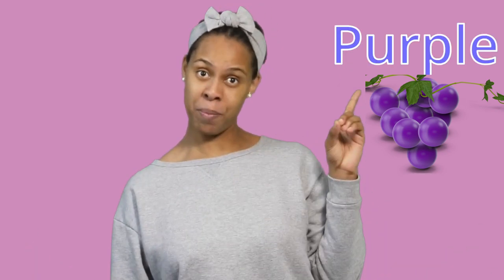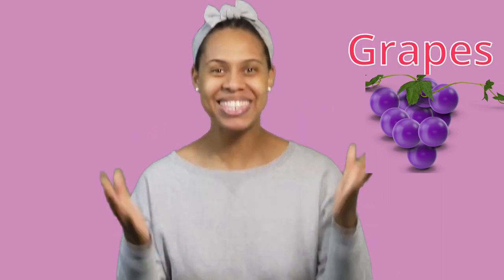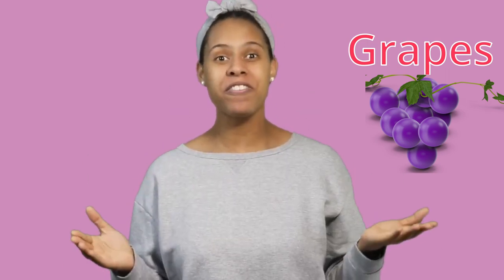And it's a fruit. What fruit am I talking about that starts with the letter G? It's purple. It has many circles. And it's sweet. Do you know? Grapes! Yes! Grapes! Grapes are a food and it starts with the letter G. G-g-grapes.